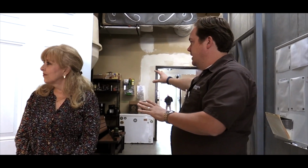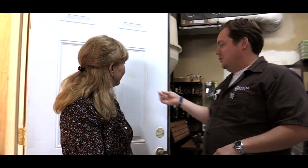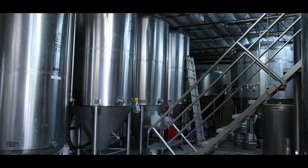After it gets all milled up throughout this whole process, which you can see is very dusty and creates a whole lot of dust in here, we try to keep it enclosed until it gets over to the brew house. We're gonna mill it, and then we're gonna bring it over to the brew house to add hot water to it to start a process called mashing, which is where we're gonna extract the sugar from the grain.